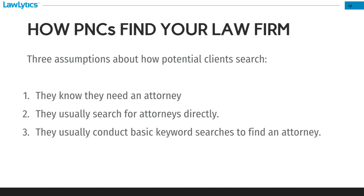Now, the second assumption is that potential clients usually search for attorneys directly. Again, not true. Potential clients will not always search for attorneys directly. And this is a flawed assumption because it assumes that potential clients search for an attorney in the same way that somebody might search for a t-shirt brand at a local store. And I've brought up this example in previous webinars, but I bring it up again because I think it's a good one.